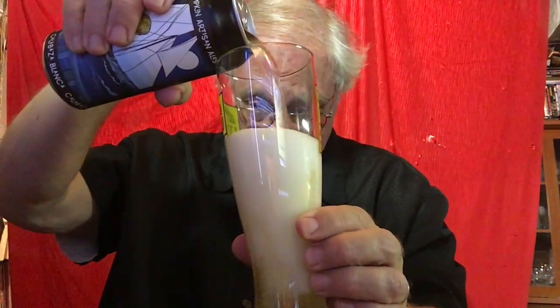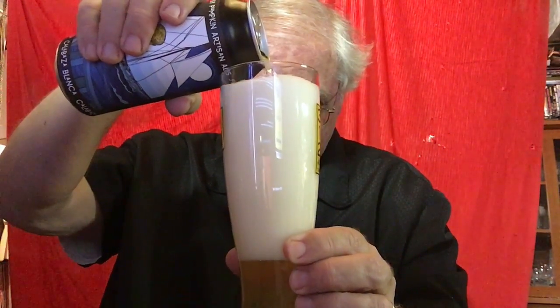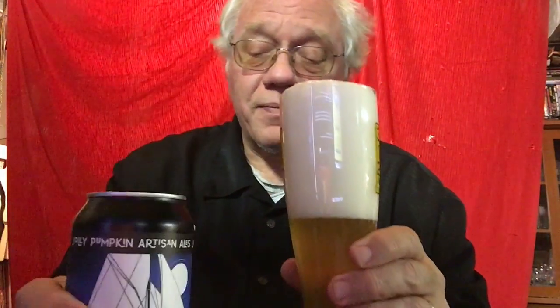I've been trying to play with my light so I look as good, but my beer doesn't look as good here. Let the foam settle down just a little bit. Now there should be enough of it here to get a nice whiff of it. So I'm getting a rather refreshing note. Just a very tiny amount of orange peel. The other spices are not quite showing up here.